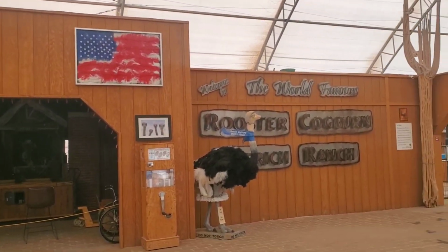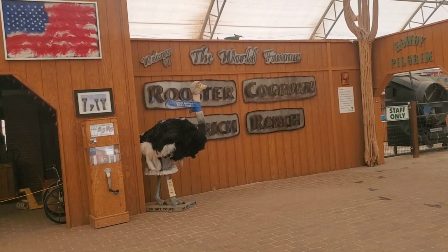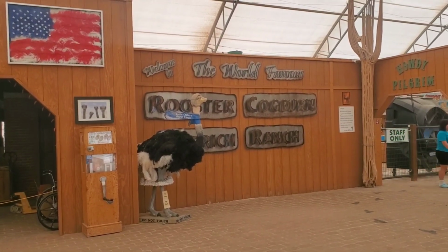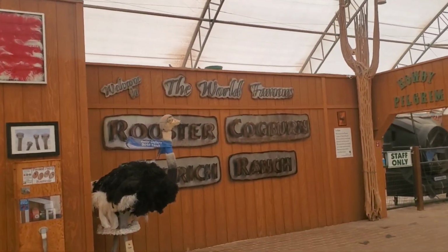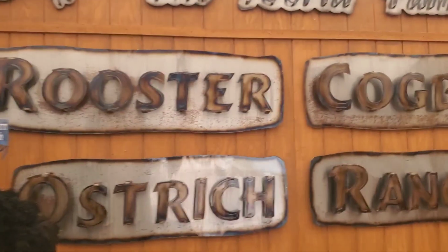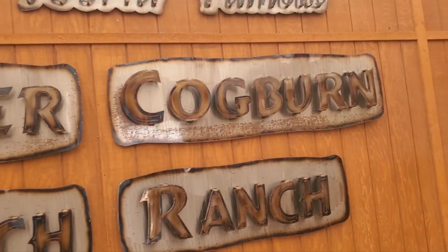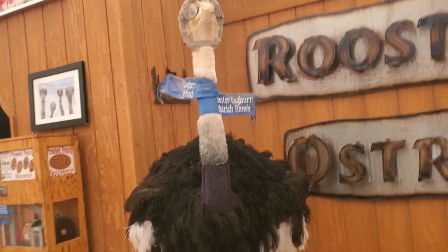So what happens is, this is the ostrich. The ostrich on the monument. There it's written, "Welcome to the world famous Rooster Cockburn Ostrich Farm. Welcome to the famous Mr. Cockburn Ostrich Ranch." Here is the ostrich welcoming us.